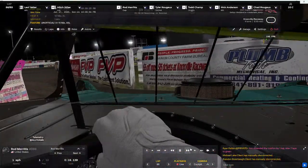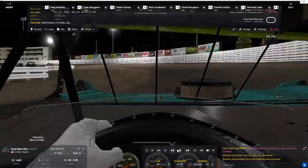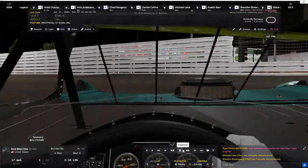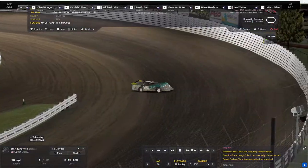Oh, he's gonna park it backwards. He's backwards. Oh, hell yeah. Well, why not? He's there. It's all that matters. Well, right now he's probably looking into the eyes of Tyler Ruggie with a big smile on his face. Boy, what a race!